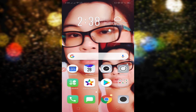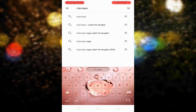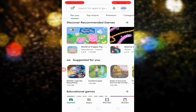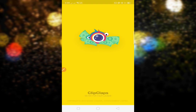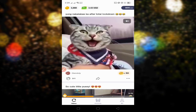So this is where you can find the Clipclaps application. You just need to search for it in your Play Store. There, it shows right away. So I already downloaded the app and I have been using it for 2 weeks now, or a week or so. And you just need to open it. So this is how you use Clipclaps.